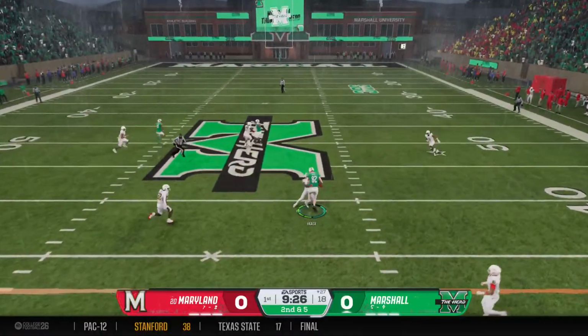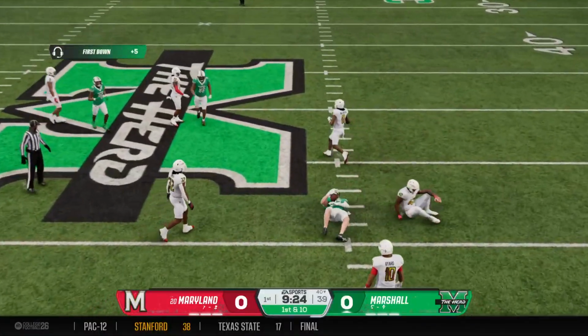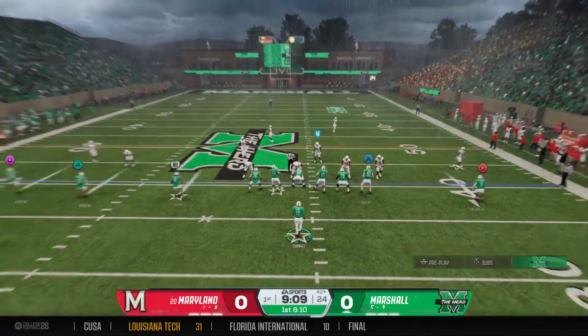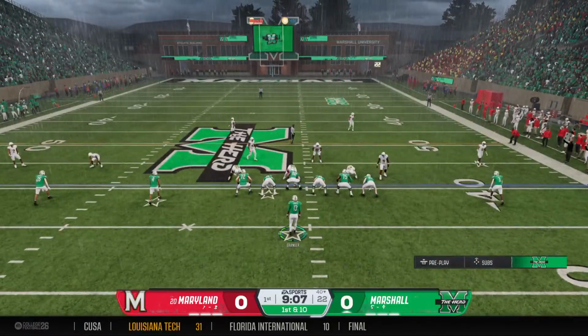But you don't have to be as accurate. I think that's the thing that's nice. When you're throwing to a big tight end over the middle of the field, he'll catch it and still get hit. It's not that big of a deal, so we've got to use the big fella.